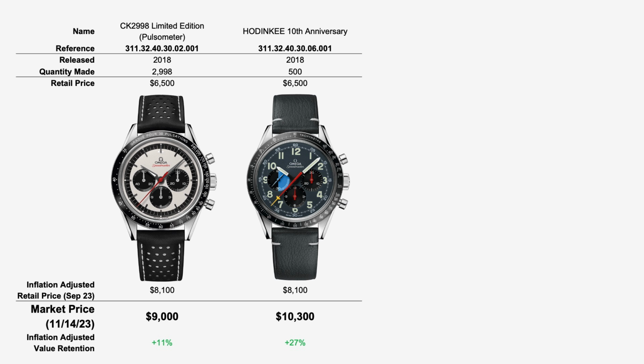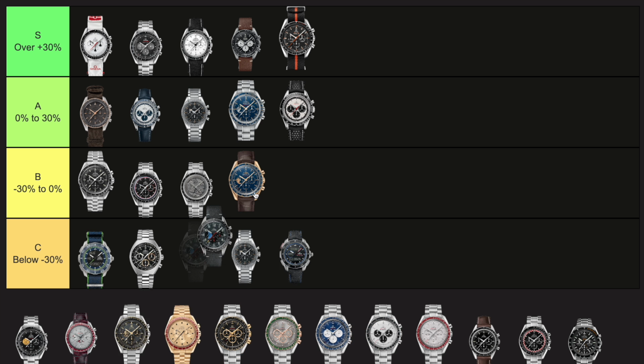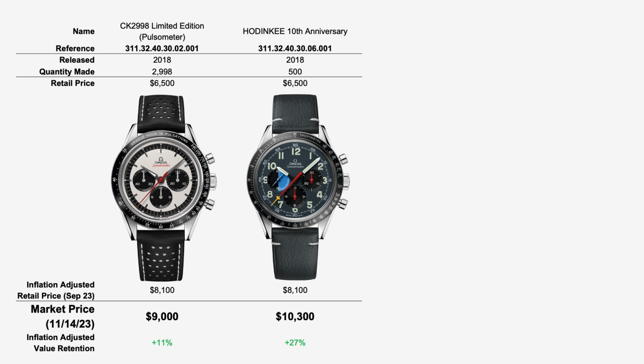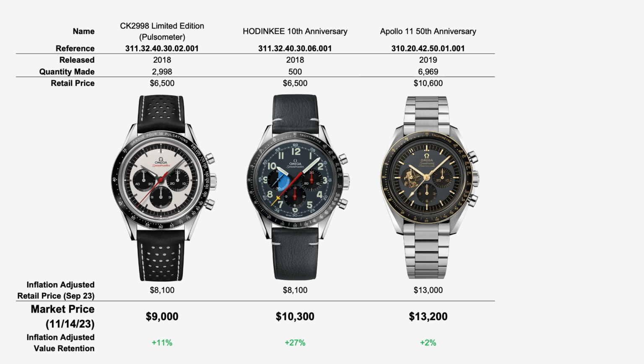And then the Hodinkee 10th anniversary, which only came in 500 pieces. Actually, that's the lowest of any of the non-precious metal limited editions of the last 15 years. Retailed for $6,500, but today trades for $10,300, which is 27% above its inflation-adjusted retail value today.